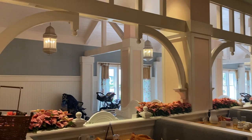Pretty restaurant. I love all the pink poinsettias too. All the beach decor.